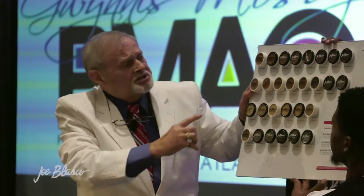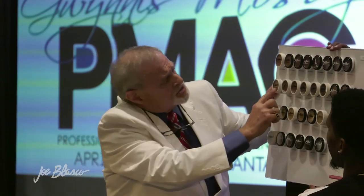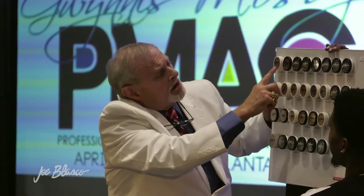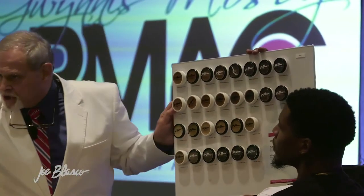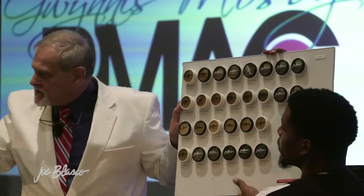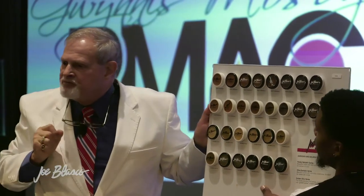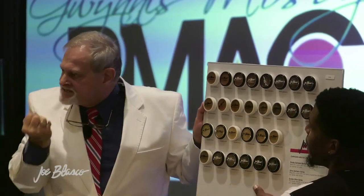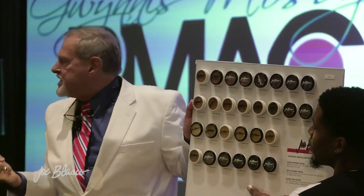And you can see the wide range of colors here. All right, and as well as right here. Now when you look at someone's skin tone, when they sit in your chair, you look at them very closely and you ask yourself, what do I see within that skin? What's the undertone of that skin?